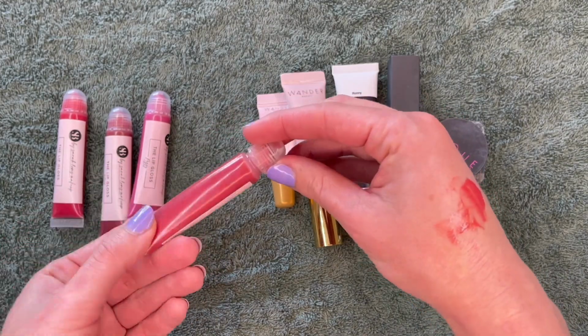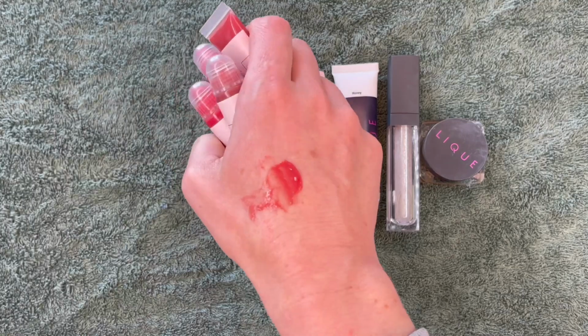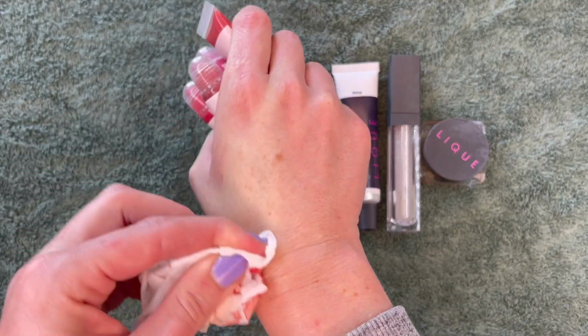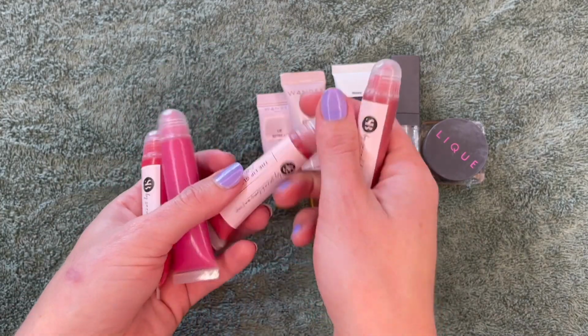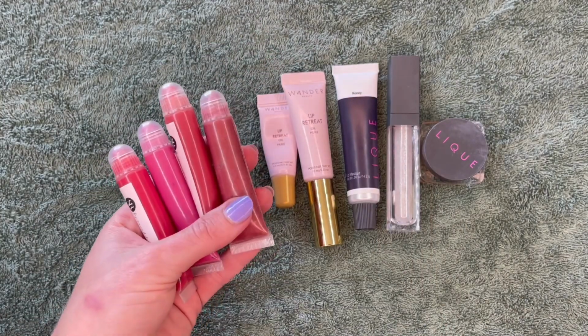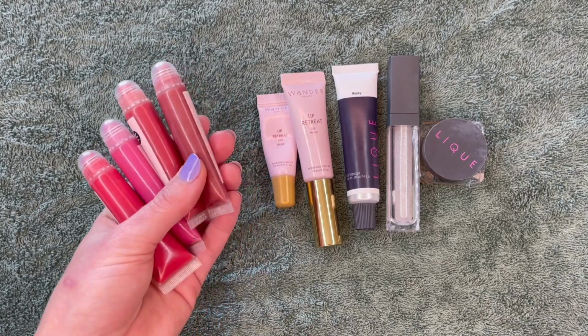And I just find that this is an incredibly thin and slippery formula. I know a lot of people who absolutely love these glosses because they're so thin and lightweight. But I need something that's just going to stick around and not slide around, and is going to be a little bit more occlusive and provide that nourishment that I need.